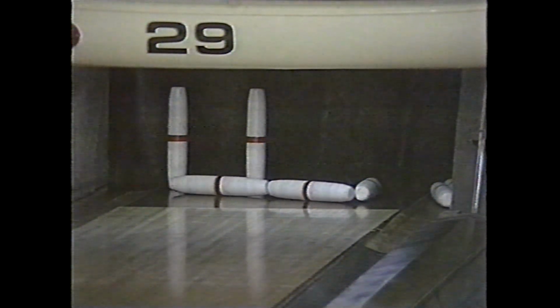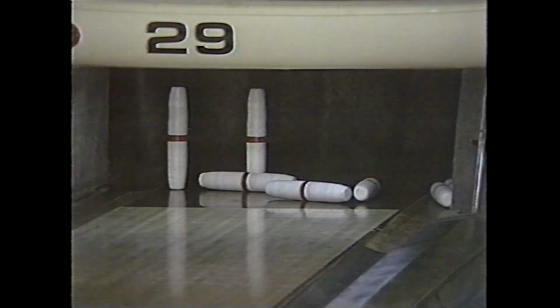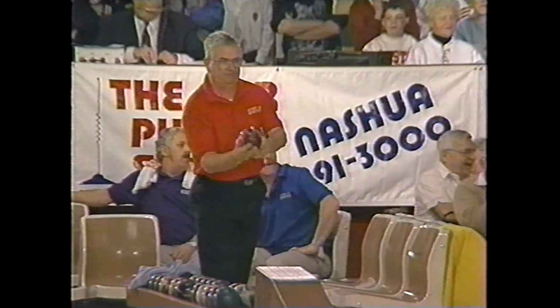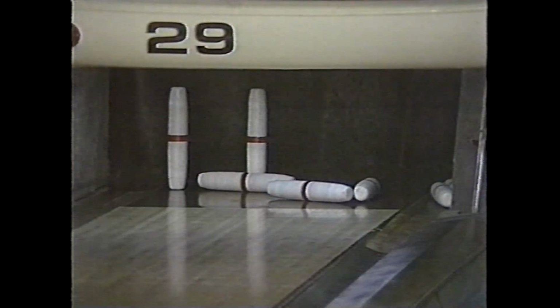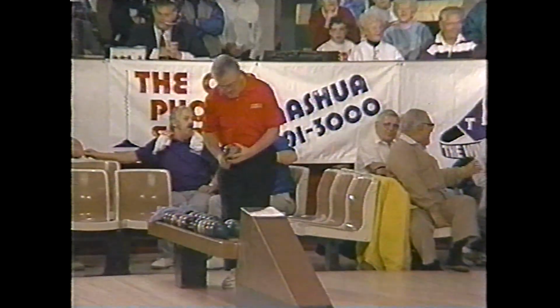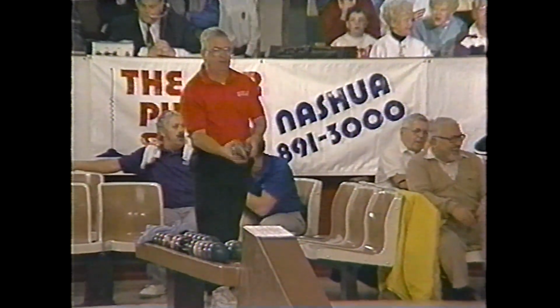Oh, Alex is getting a great roll on this wood. Let's see. Well, not as good as it could have been, but it'll give him a shot, and if he converts this for a spare, he'll win this skin here in the 5th. Wants a piece of the 7-pin and the wood at the same time. Uh-oh, he's too far left. Nope. So we've got a carryover here in the 5th with the 2 10 boxes.